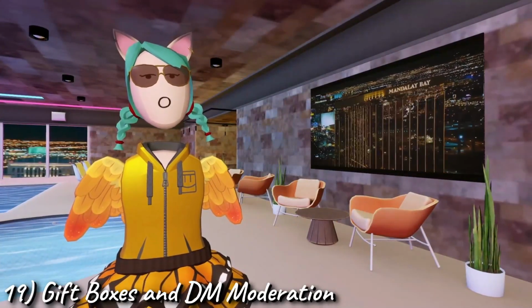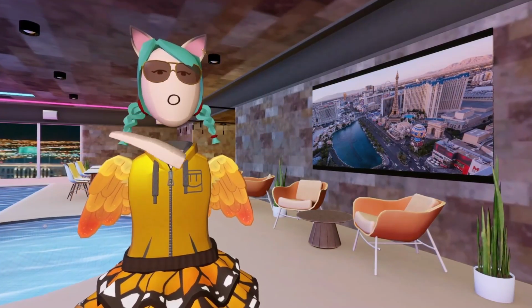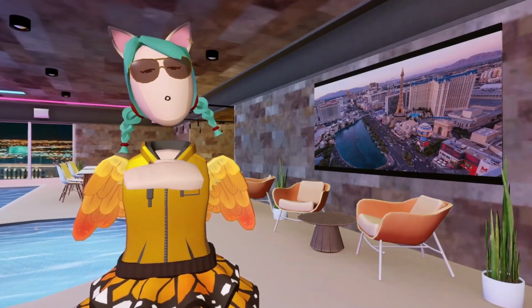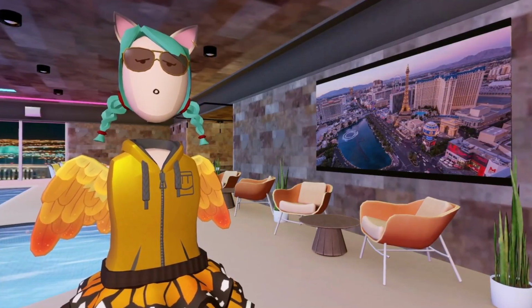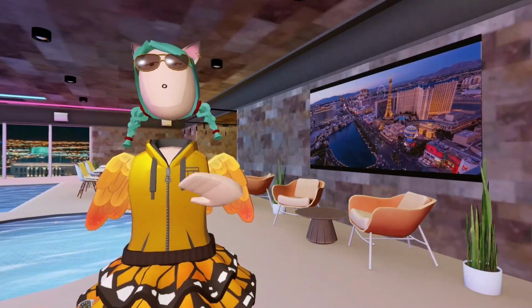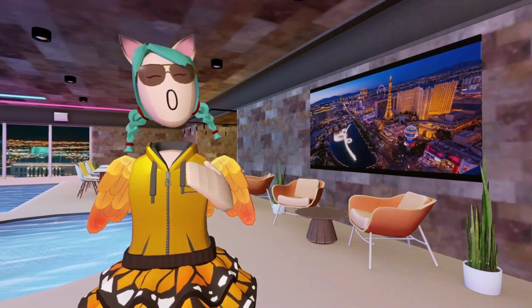Number 19, moderation for gift boxes and DMs. Rec Room's moderation is a source of great contention among players. Some people think it's overly strict already. Others, like myself, feel like it has a long way to go yet. Talk moderation, or automatic voice moderation, was only added quite recently in the scheme of things. The reporting and blocking system is fairly decent in my opinion. However, I've seen some horrendous things posted in DMs, group chats specifically, and on gift box messages.